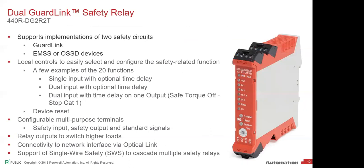Each one of these taps is like a DI or a field? Yeah, these are all inputs right now. They're not outputs.